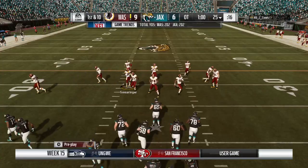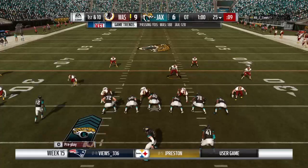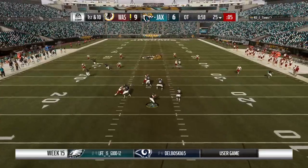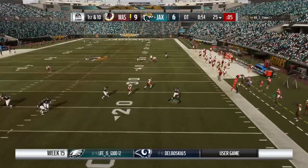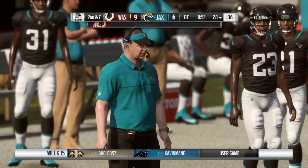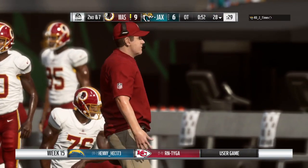Bortles leads the Jags up 1st and 10 at their own 25-yard line. First throw of overtime for Bortles. Now he's forced out right. He'll get 3 yards on the scramble there at 2nd down. Okay, he's not going to get the first down, but this is still a nice job of buying some time and then running to get to the sideline and get out of bounds and avoid the big hit.